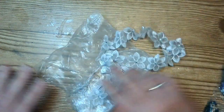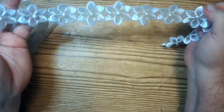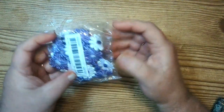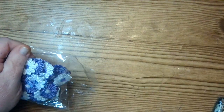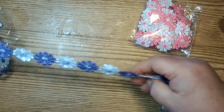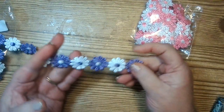Okay, first thing is I bought this beautiful flower trim. Isn't that pretty? And I've got my camera set a little closer so you can see everything. So there's that. Then I bought this purple and white. And I've got a pink and white as well. And this, I was hoping the flowers itself would be smaller, because I like the little small pattern one that I have already. But this will work.